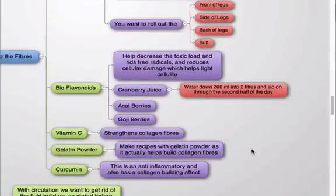Now, what we want to do is take some bioflavonoids. This helps decrease the toxic load. It helps rid our cells of free radicals and reduces cellular damage, because cellulite appears more in damaged cells, and it helps fight the cellulite.